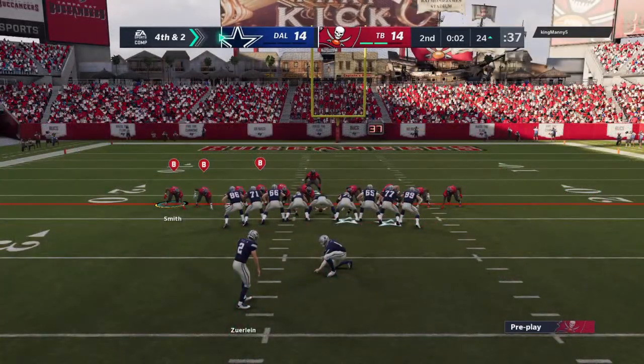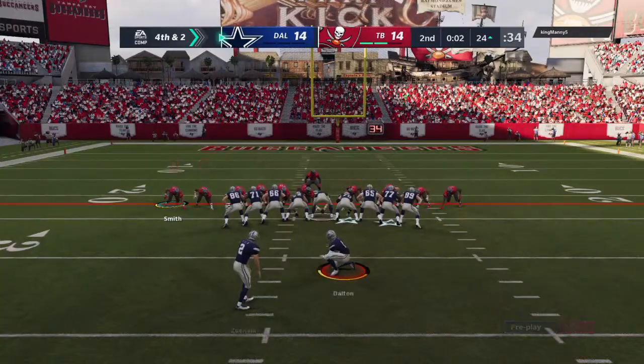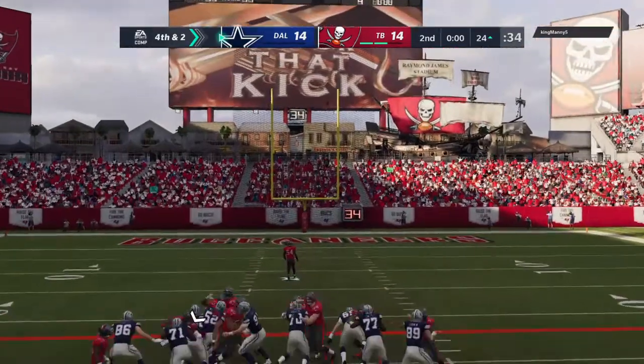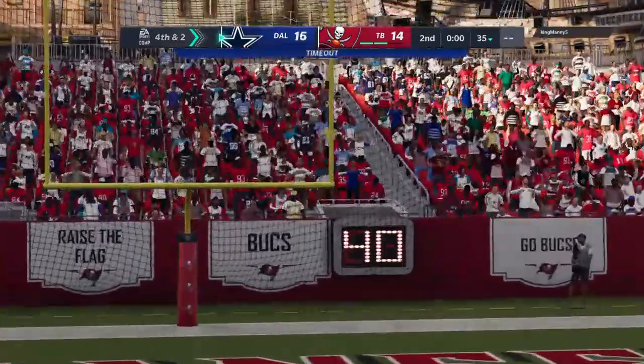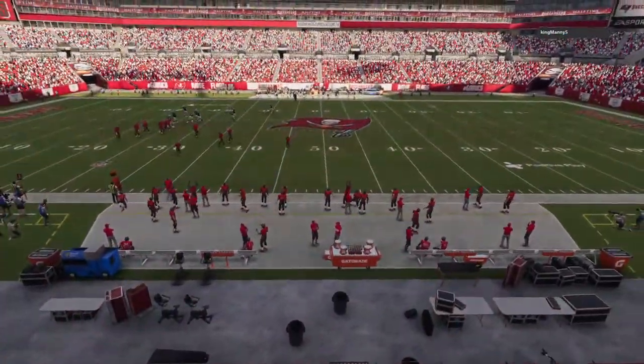So with 2 ticks left here in the half, on is the field goal unit. And this one a 41-yard attempt. And Zerline's kick is good. And that'll do it for the end of the 2nd quarter.